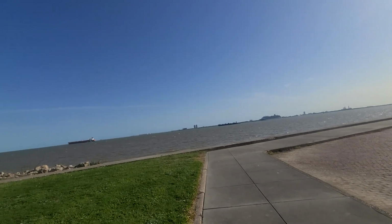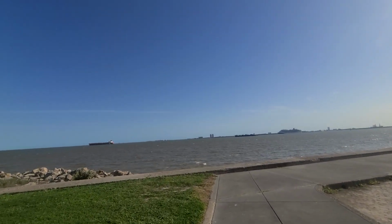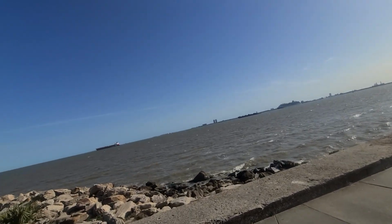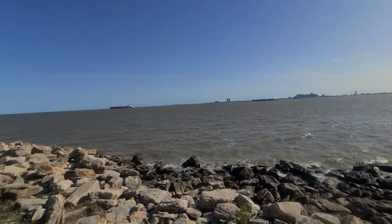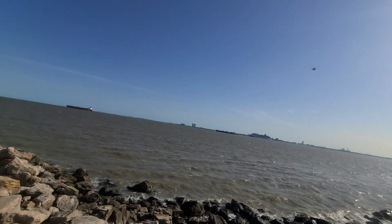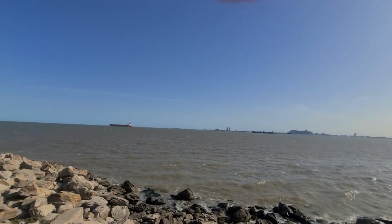And now a nice close-up of the edge of Galveston Bay and the Gulf of America, Gulf of Mexico, however you want to refer to it. Got a cruise ship going out, got some freighters going out.